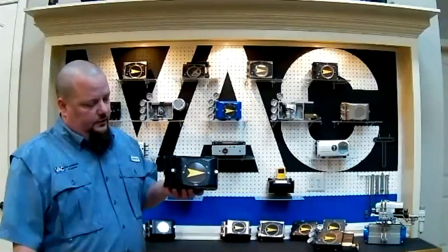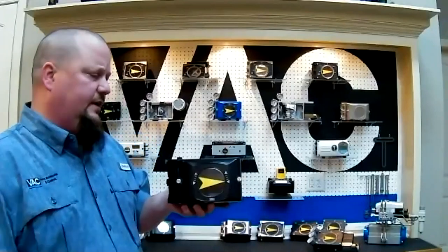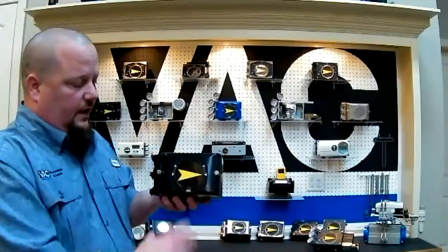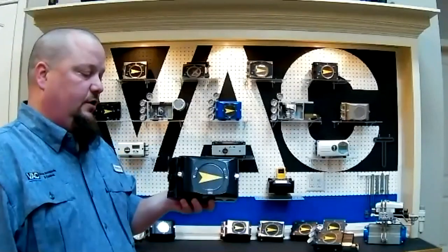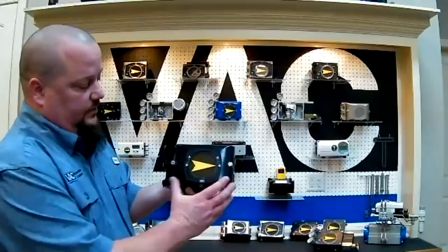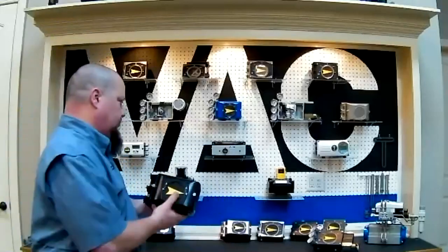Tufram coating is a two-step process where they hard anodize it, and it's more of an impregnation of the metal. It's not just a coating. They actually do some things so that it adheres to the metal and bonds with the metal more than just lays on top of the metal. But these are Tufram coated. It's a general magnet plate.